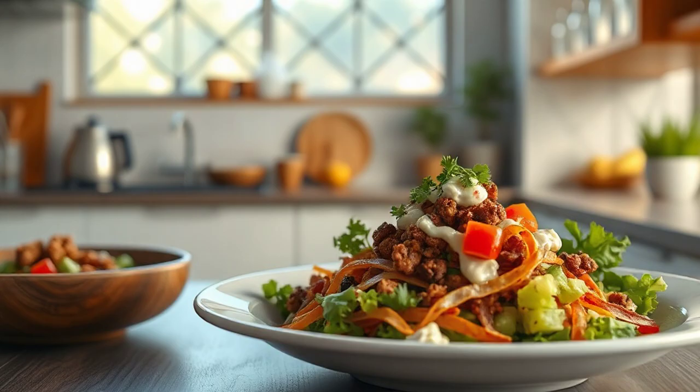And with those ready to go, let's keep the momentum going and talk about one more crowd pleaser that wraps up the savory side of things. Number 13, Keto Taco Salad Bowl.